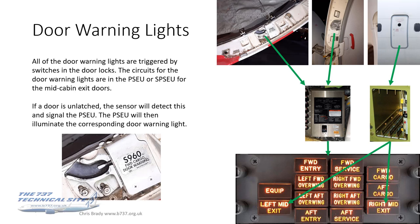Crank it forward a couple of generations, and on the NG and a MAX, it's like this. So all the door warning lights are triggered by switches and door locks. Circuits for the door lights are in the PSU or the SPSU for the mid cabin exit doors. If a door is unlatched, the sensor will detect this and signal the PSEU. The PSEU then sends a signal to the door warning light in the overhead panel in the flight deck. So that's how that works.